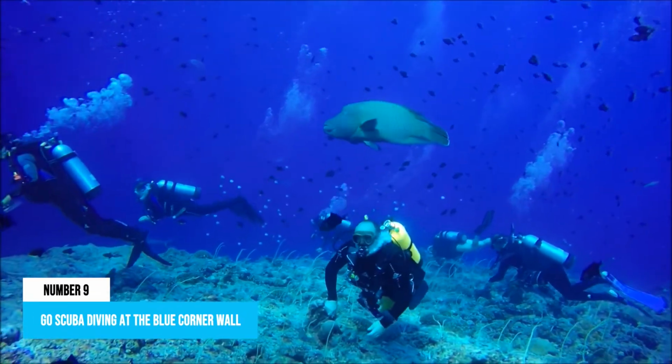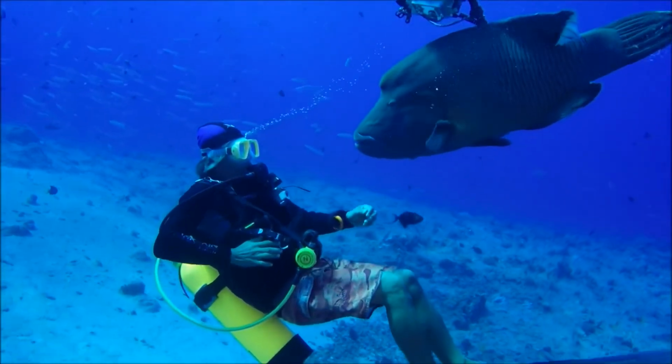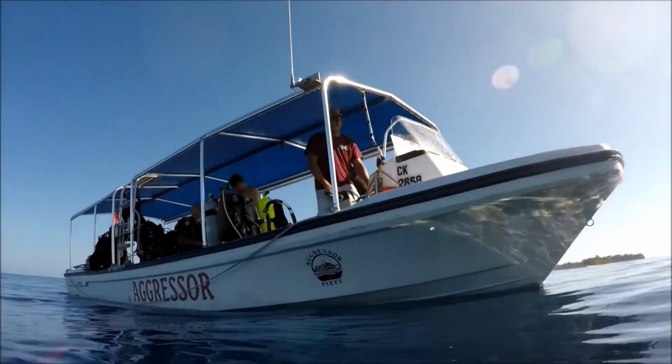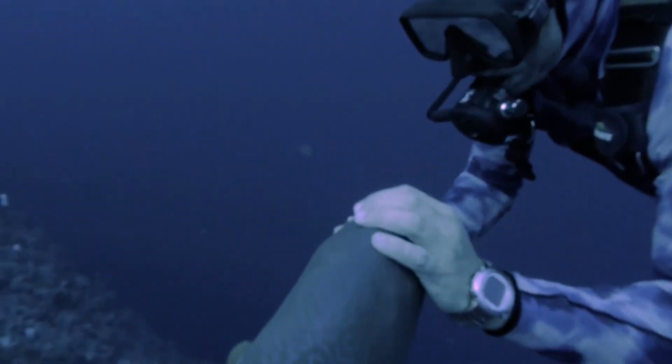Number 9. Go scuba diving at the Blue Corner Wall. This activity is definitely more fitting for scuba divers, but fans and observers of this underwater activity can also get in on the fun. For a start, it is no longer news that many tourists visiting Palau do so for the quality scuba diving experience it offers. And the best place to go for this experience is the Blue Corner Wall.